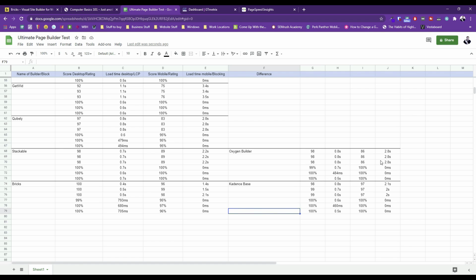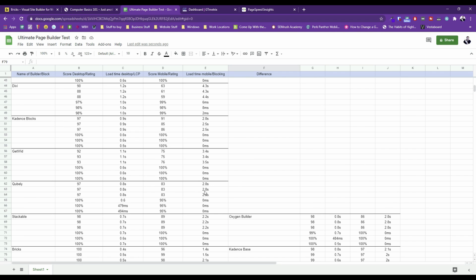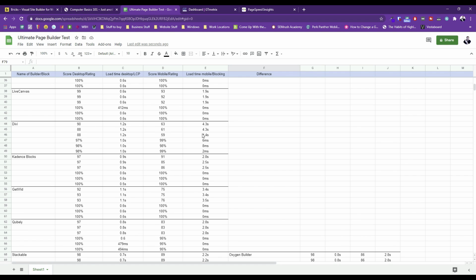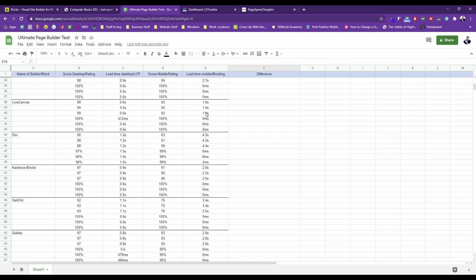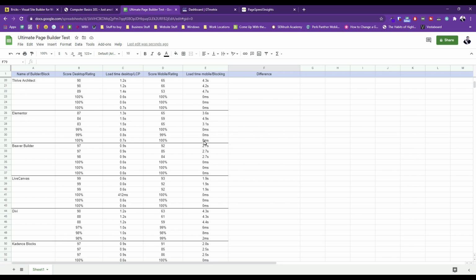It also has a much slower mobile, I've noticed. And that's pretty par for the course for page builders. For the most part, they are slow on mobile. It seems to be the one place that almost all of these, even Gutenberg, in some respects, are slow. But if we look at Divi, Divi's like 4 seconds. Live Canvas did very well. Beaver Builder did okay. They weren't too bad.